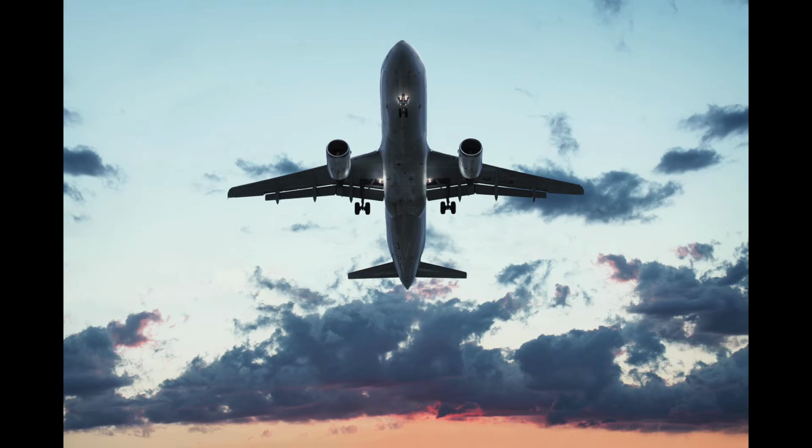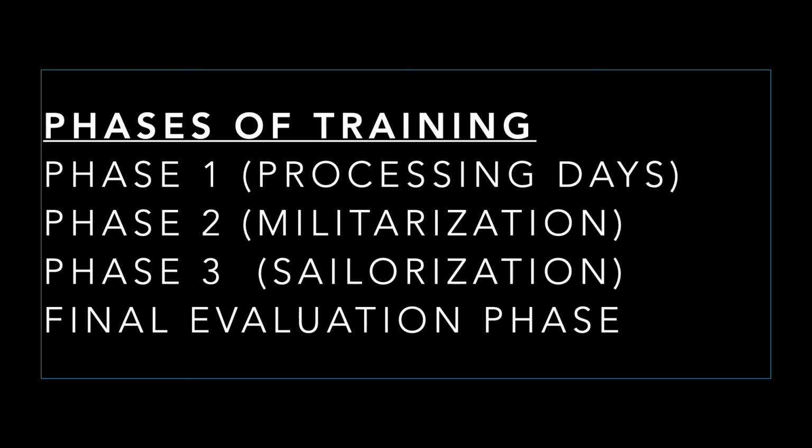Now, with the way things are currently going on in the world, you're going to have to go into 2 weeks of isolation before you actually start boot camp. But when you do, then you'll start your first of 4 phases of training. Phase 1 is also known as processing days or P days. Phase 2 is militarization. Phase 3 is sailorization. And the 4th phase is the final evaluation phase.